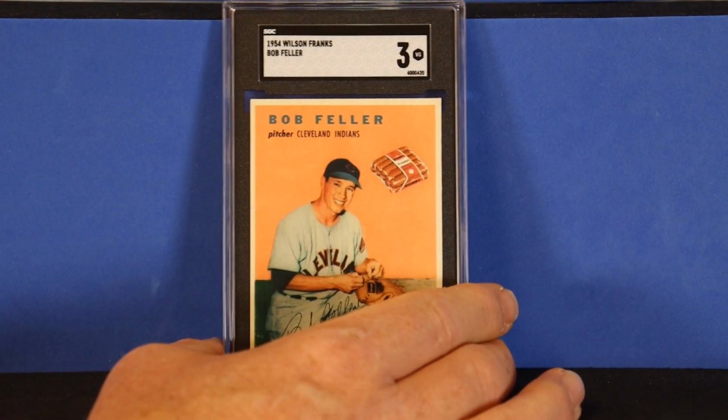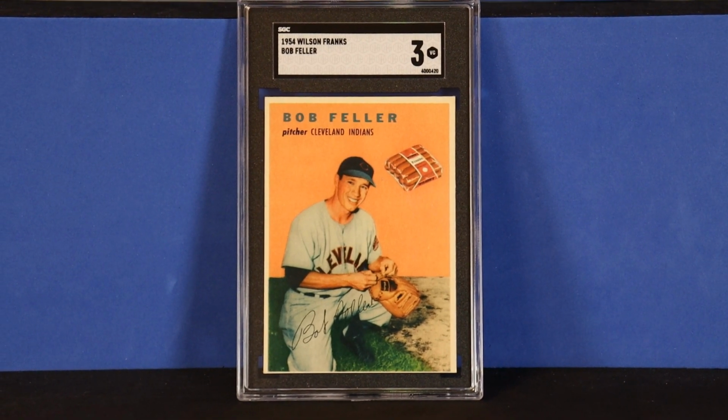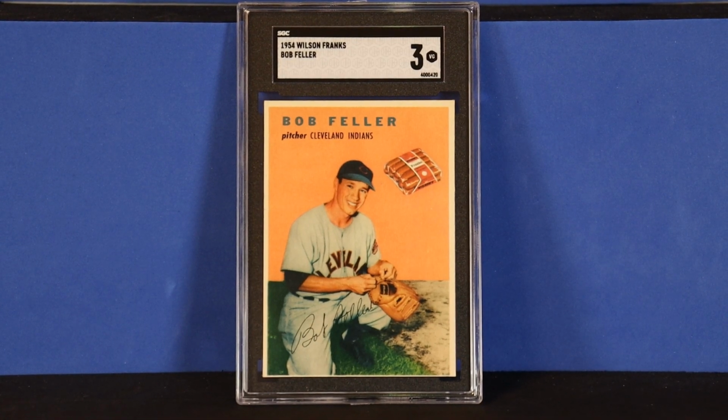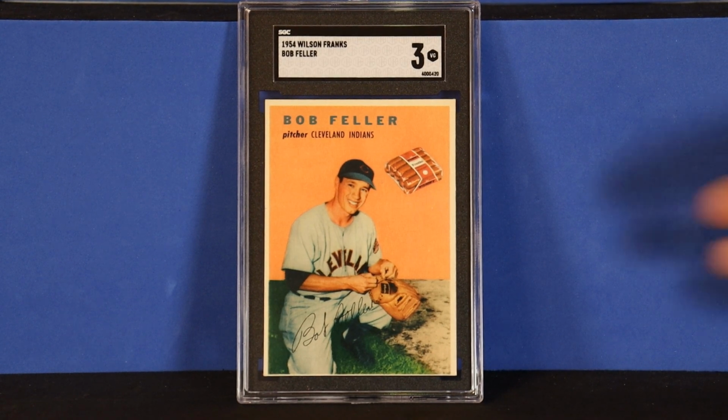I am hungry. I am going to show you something that I had never seen before. A 1954 Wilson Franks in a 3. Pretty incredible for a card that came in a pack of hot dogs. And I don't think they were the zip packs that we have nowadays either.